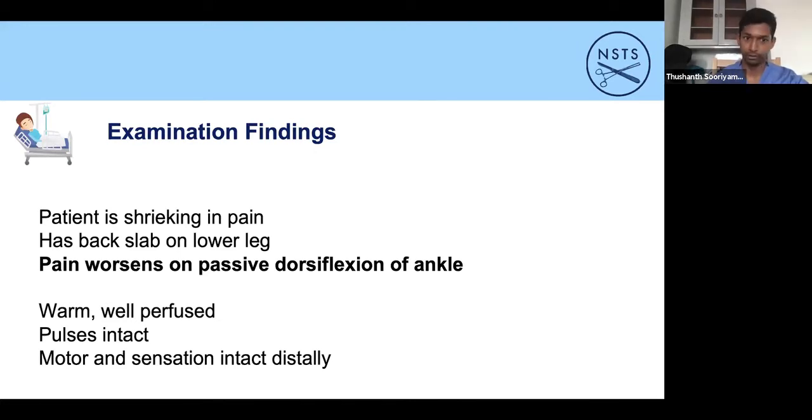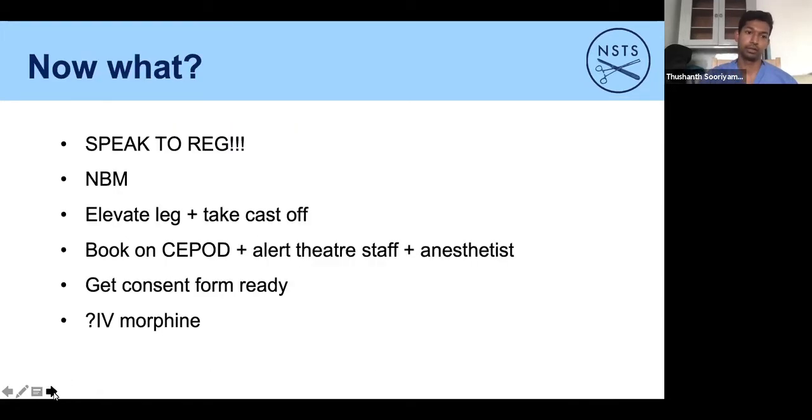You do your look, feel, move, and one thing that is apparent is that the pain is especially bad on passive flexion of the joint. So it's dorsiflexion of this ankle joint. So what do we think this could be?